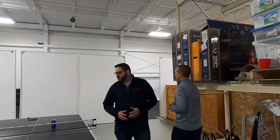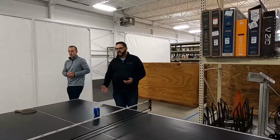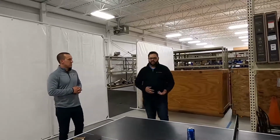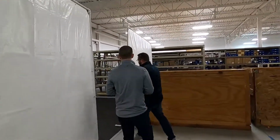So back here is just another example of how Viking helps take care of their employees. We do have a ping pong table, so a little bit of rec and break time during lunch, after hours, before hours. We have the capability to come right here within our own facility, as well as we head back this direction.